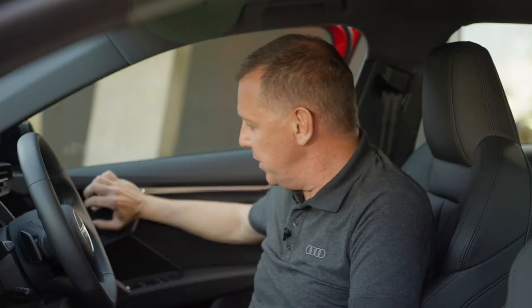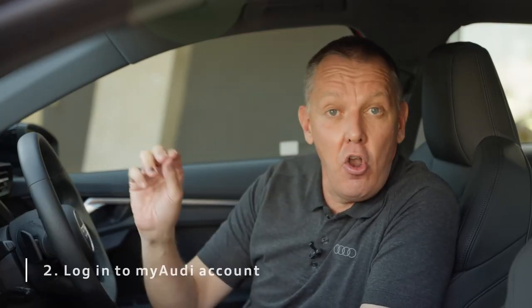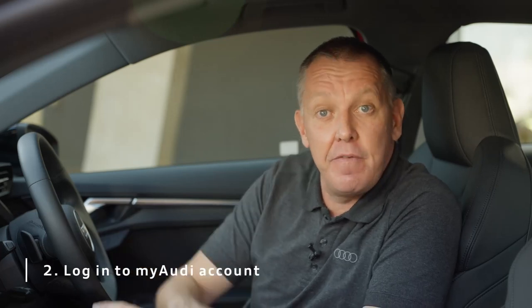So what is the process in the car? The first thing the customer needs to do is to set themselves up as the key user. Key user meaning the owner of the car that has all the access rights. In the new Audi A3, that 10-digit code is conveniently located on the cubbyhole on the right-hand side. Once they are the key user, they then log into their My Audi account to have the full infotainment services.